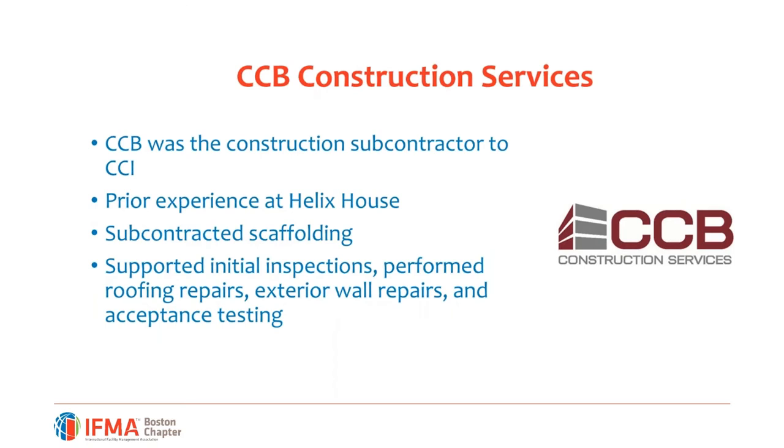Hi, it's Val Dean again. You're beginning to get a gist for the structure of the project team. CCI is a prime, BES is the subject matter experts on building envelopes, and our primary performance subcontractor is a company called CCB. They performed most of the work themselves. We've done a lot of work with CCB. They're a nice company out of Westbrook, Maine, and owned by a lady named Beth Sturdivant. They had experience with us from 2012 on the building, and really did a nice job. They didn't subcontract out much of the second tier except for the scaffolding.